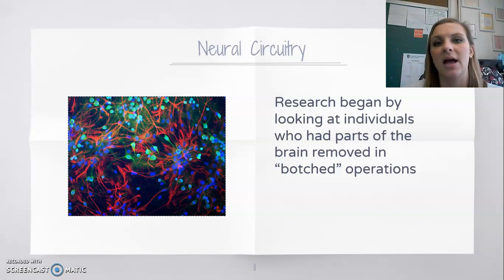The second idea of how we store memory is through our neural circuitry. This is the idea that different parts of the brain are going to be used to store different memories, okay? And how the different parts of the brain are connected is going to determine whether or not we lose certain memories, okay? So what they do to study this is they look at individuals who've had parts of their brain either removed or lesioned during operations.